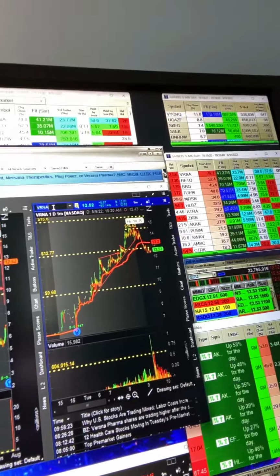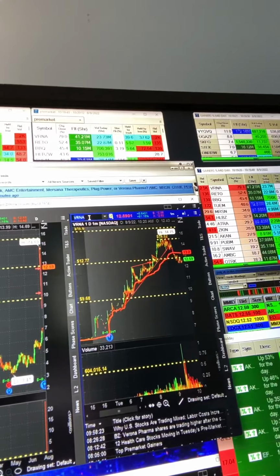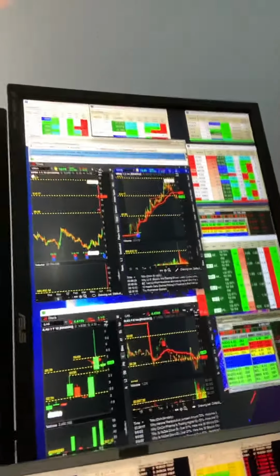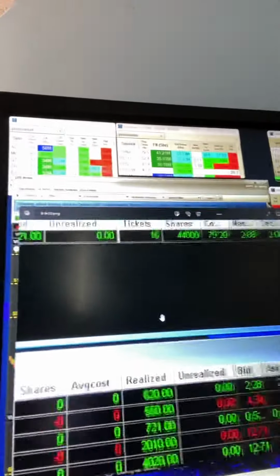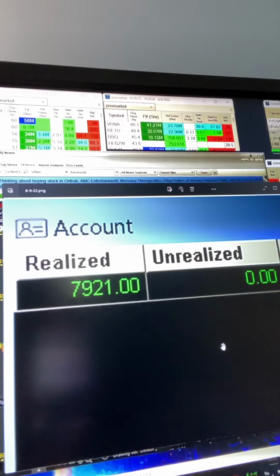VRNA. You can see here, I longed it at $10 and it ended up going to 14.7. Not sure you can see all that, but that ended up being the biggest gain. Made $3 on the upside and $2 on the downside. Let's see if we can get the P&L here one more time. That is the P&L right here, 7921. Awesome. That is an awesome trade.